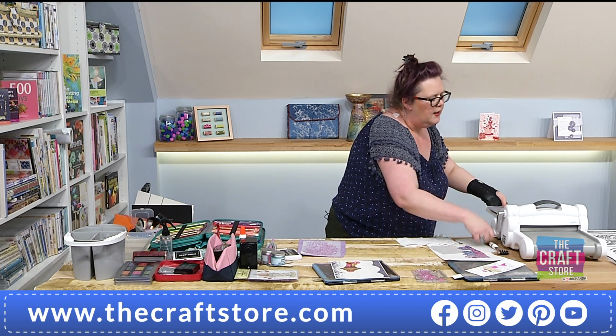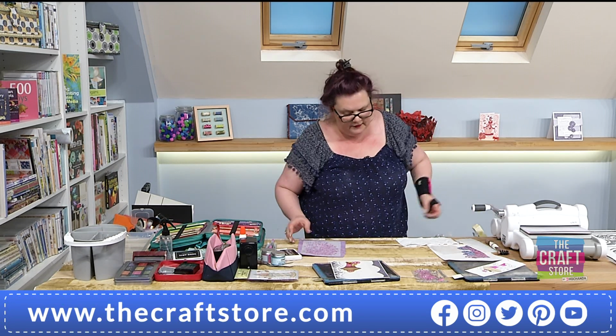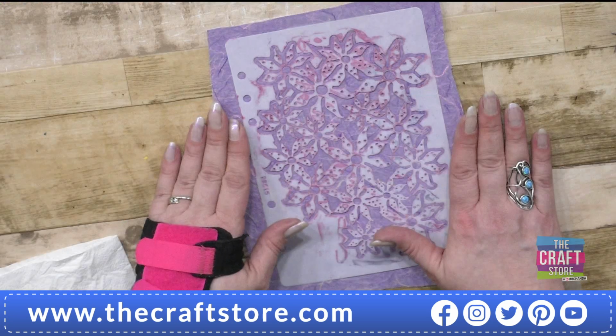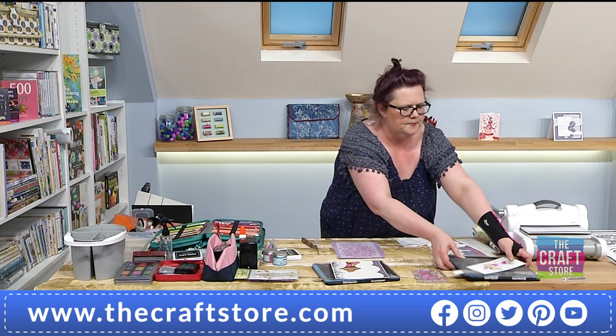We could ink over the top of it and just hit it with a firm ink pad. It's always good to use the firm ink pad, but that's not what I'm going to do. What I'm going to do is grab my spatula. Cool.